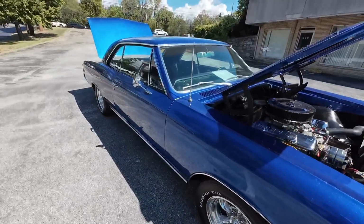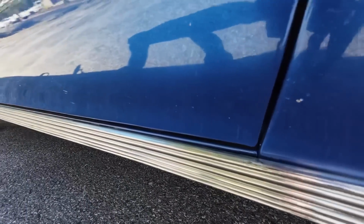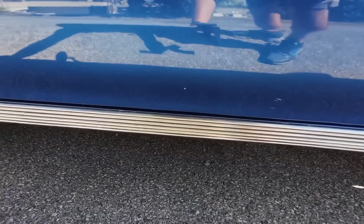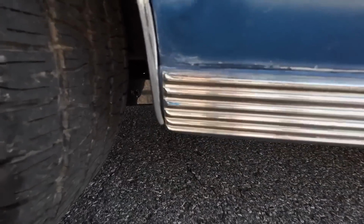Moving down the side now. Tires are in decent shape up and over the fenders here. Little rust bubbles popping up in the corner of this door. Touch-up mark there. Little bubbles in the corner right there as well.